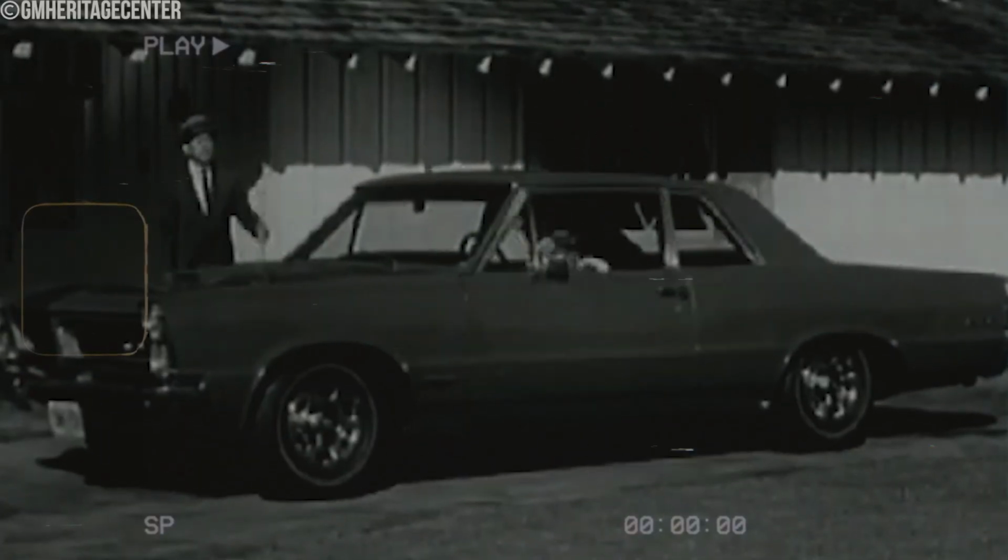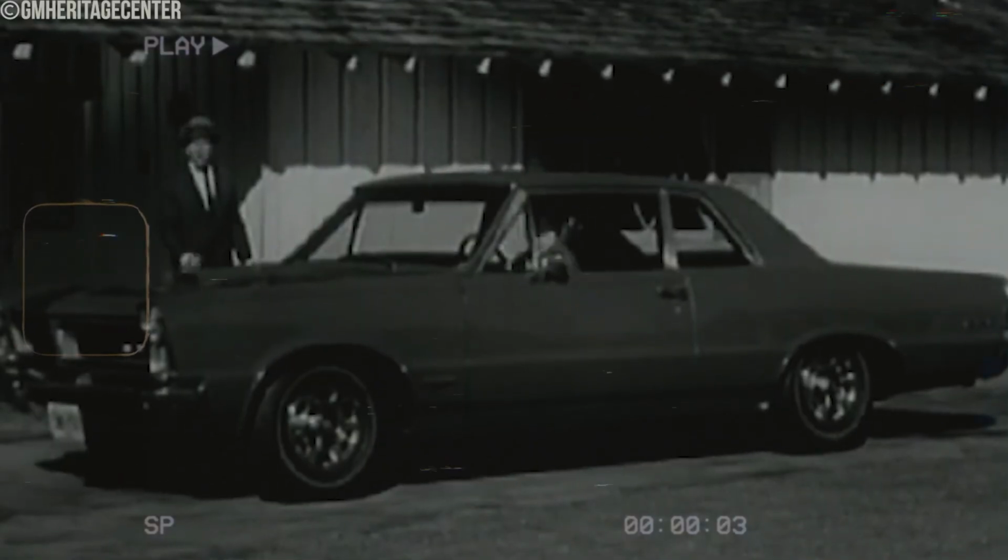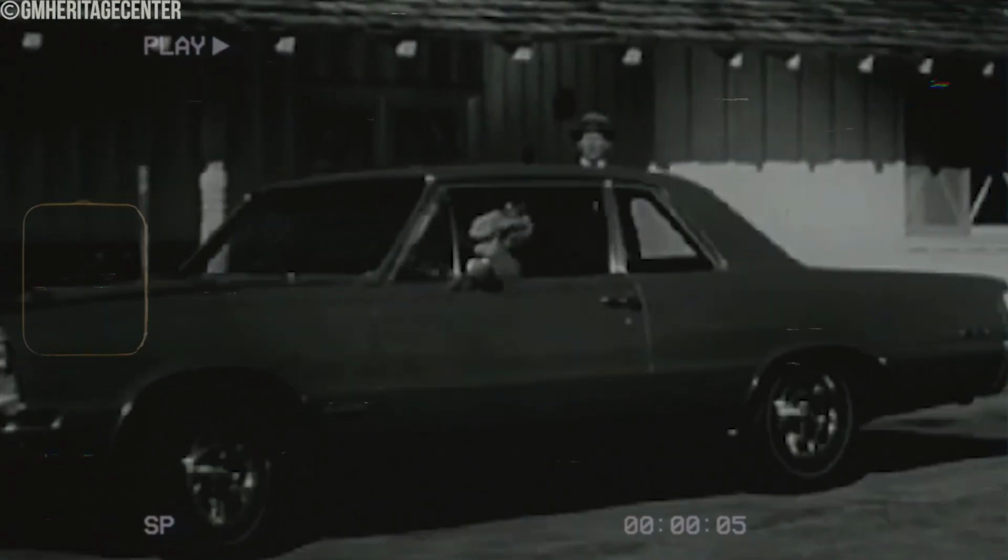Frankly, Pontiac didn't intend GTO to stand for Girls Take Over, but it's something you Tiger owners have to guard against.